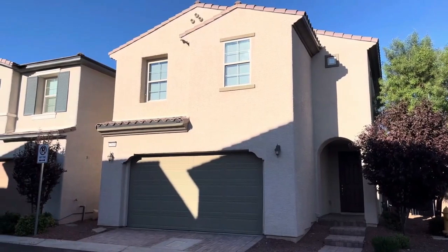Hi, Shelly. I'm doing great. I'm looking forward to seeing this great home. Yes, me too. And it's in Skye Canyon. Love that area. It's up and coming too. And people are kind of migrating to that area as well. So we'll go ahead and jump right in.